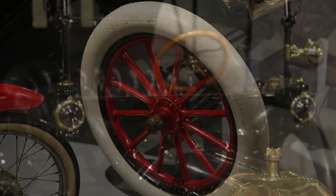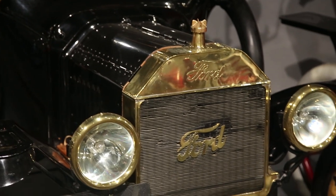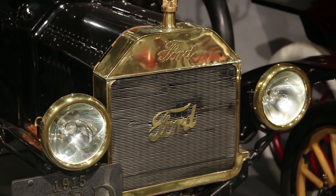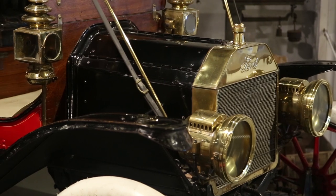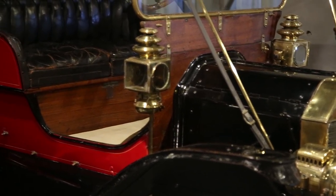So the 1915 next to it is more the traditional Model T that many people often think of, brass era car, black paint on it. So showing kind of the two different styles. And of course they produced Model Ts here in Canada all the way up through the 1920s.